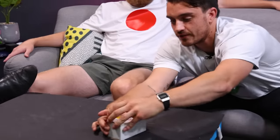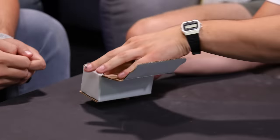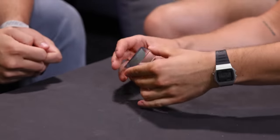This is my last and smallest product. It's so tiny. There's no way it doesn't fit, bro. Yeah. I thought it was gonna be a lot bigger, to be honest.